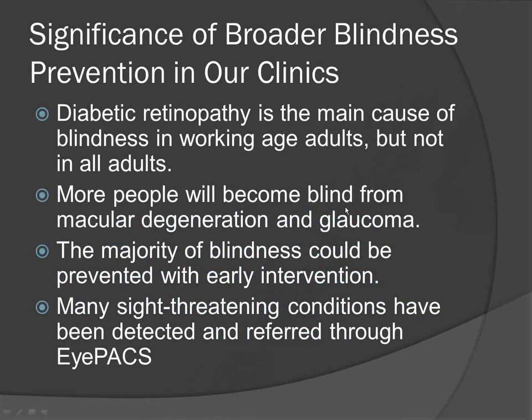All right. So we know that diabetic retinopathy is the main cause of blindness for people between the ages of 25 and 60, 65 or 70. But it's not really the main cause of blindness overall. More people will become blind from other conditions like glaucoma and macular degeneration.